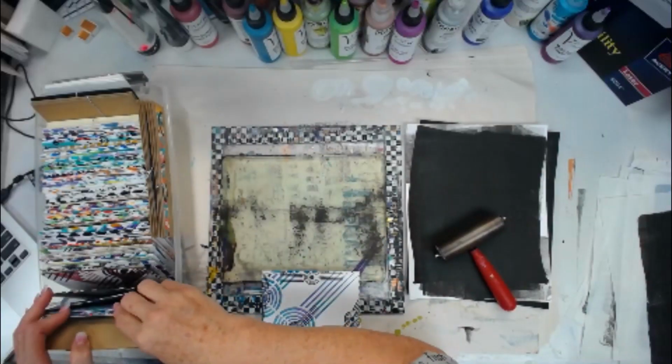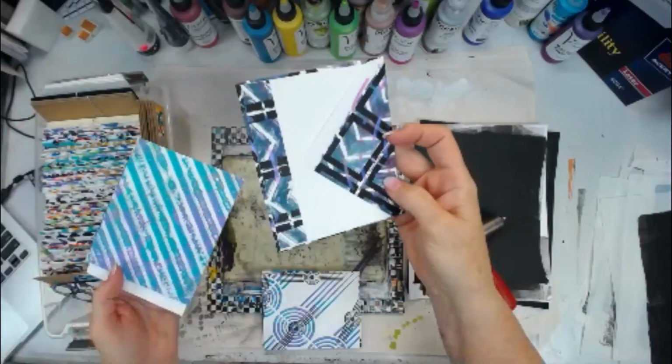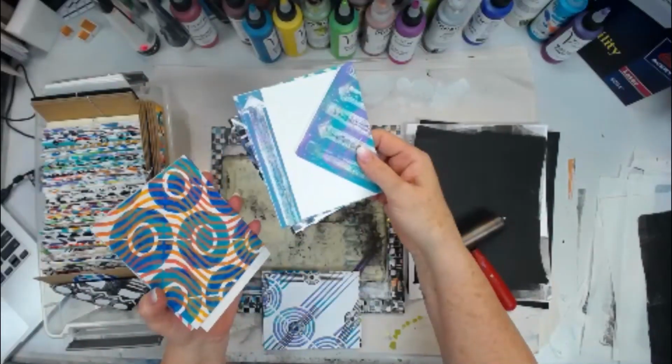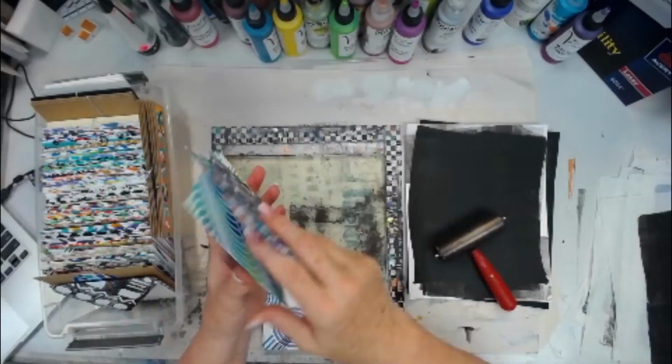So you can just see various ones that I've done, right, with various layers of stencils, and just fold them up and make a matching note card, right? That one's simple with just some stripes. And oh, they were arrows. I can see the arrows there, right? This is the Oh My stencil and the wave stencil over it. Just anything, just fold them up.